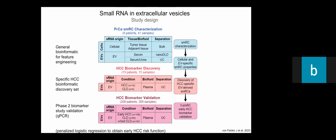So in our particular study, we leveraged two feature discovery sets across two cancer data sets, so basically prostate and liver cancer. And then we had one large external validation data set in liver cancer exclusively. So the prostate cancer data set was distinguished by having EVs from multiple biofluids, in this case urine and serum, and multiple isolation techniques, including ultracentrifugation and more non-invasive lab-on-a-chip technologies that Gustavo Stolovitzky's group at IBM have pioneered.